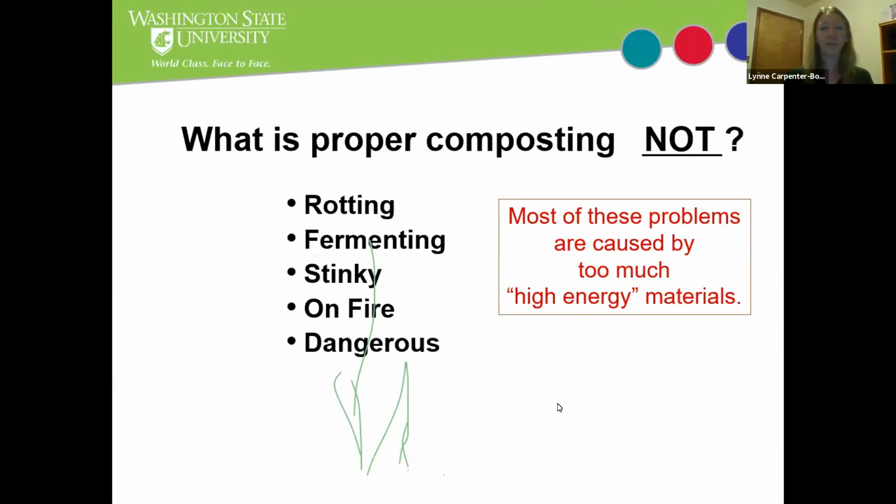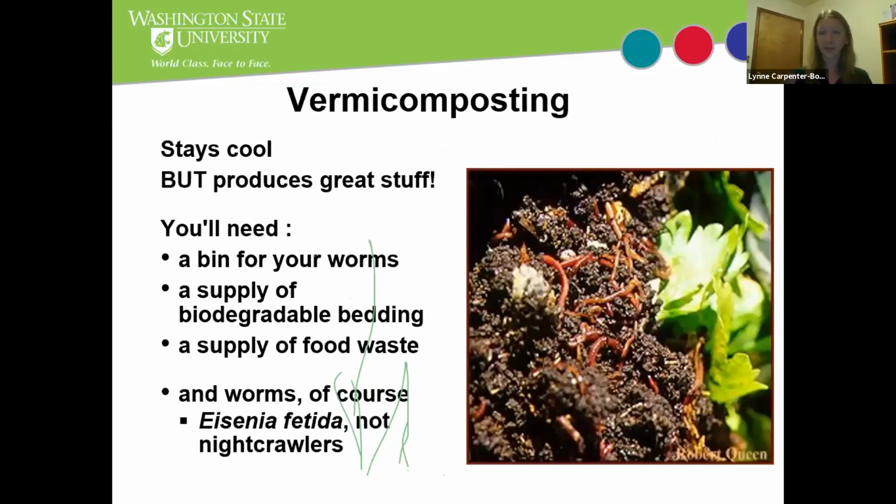And there we go. Vermicomposting is, again, a very different type. Clearly, if you've got worms in your compost, it's not very hot. So this is a style of cool composting, and yet vermicomposting done right produces some wonderful compost, very high quality and very good at promoting plant health. Vermicomposting can be done very well on small scale too. You just need a good house for your worms, biodegradable bedding, and a consistent supply, though, of food waste.